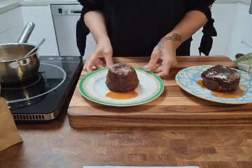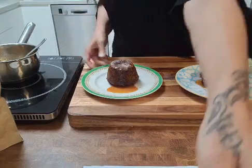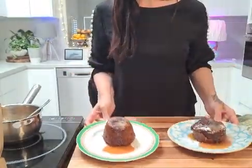So there you have it. I don't even know which one I prefer. It's hard to say. They both look pretty good. But there you have it. Our sticky date puddings, but healthy.